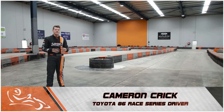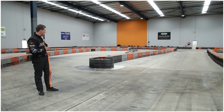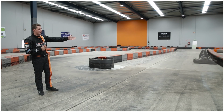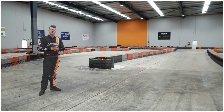Alrighty guys, so we're here at turn number 4 this week, which is an awesome passing opportunity if you've got that last section right. Coming into the corner, using all of the track, midway through the corner, which is your apex, slowly squeeze onto the accelerator. If you're right down close to that tyre, open up the steering, use all of your exit, running out close to those barriers, running down to turn number 5, which we'll touch on next week.